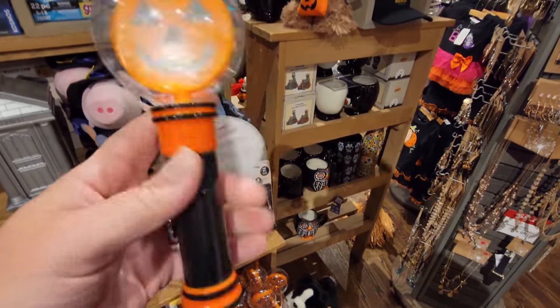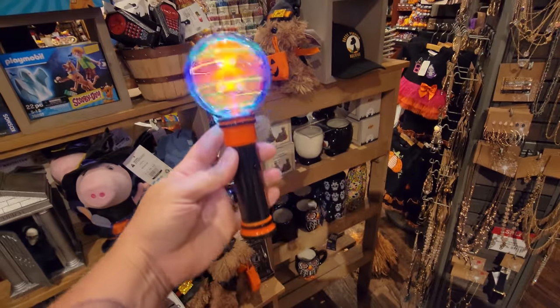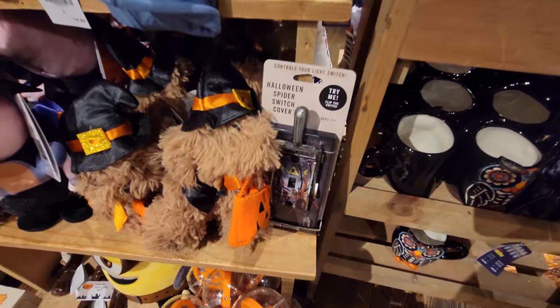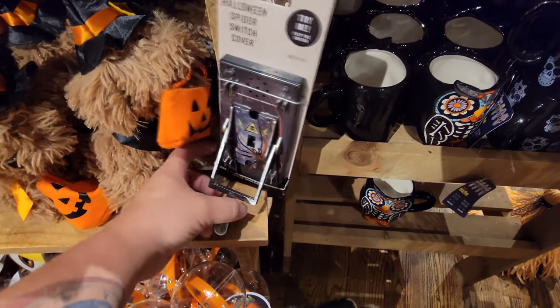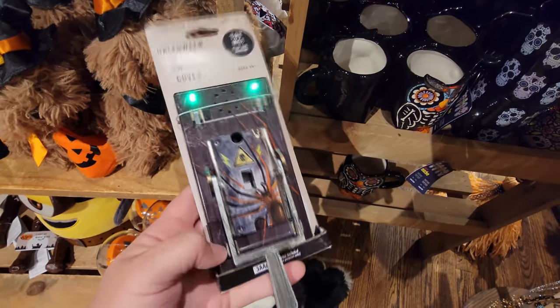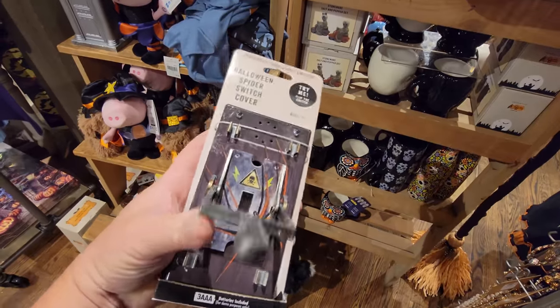Okay, what else do we have down here? What the heck is this? This must be a pumpkin light. Push the button. Ooh, it is. Take that out, trick-or-treating. That is pretty cool. Halloween spider switch cover. I bet it screams. Let's try it. Come on. Everybody in Cracker Barrel is ready to kill me right now.